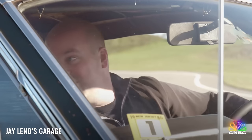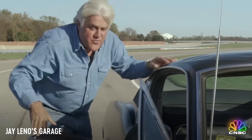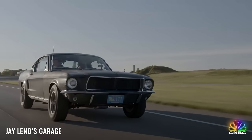Well, I got to drive the original Bullitt car. Hi, I'm Jay. Hey, Jay, Sean. Hi, Sean, can I get in? Yes, sir. This is the actual car! The one from the film with Steve McQueen. The actual car. And it is totally unrestored, and it's pretty rough.